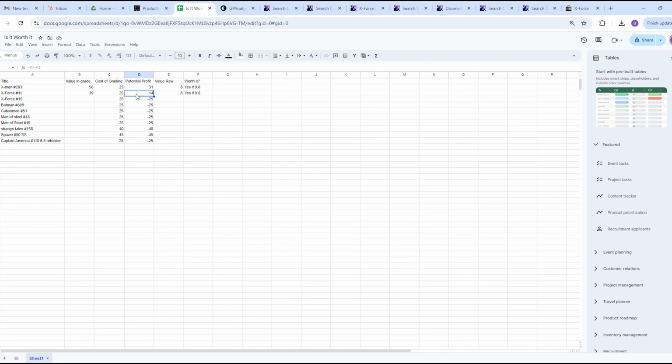And so just to be conservative, on books of this caliber and this era, I'm just going to stick with probably that they have to be 9.8s in order to make it worth it. You don't want to get stuck with a bunch of 8.5 X-Force 11s and things of that nature.